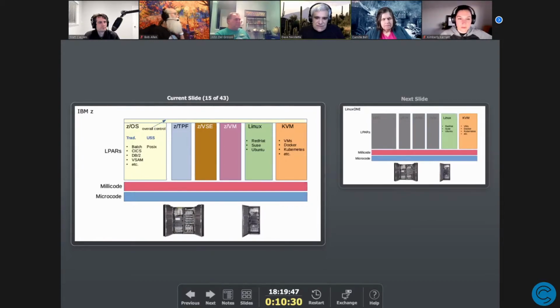z/OS is the flagship operating system. It's the evolved form of OS/360, the original OS for the largest mainframe systems. It also manages the whole machine and the whole sysplex environment. Although it isn't Unix, z/OS incorporates POSIX-compliant Unix functionality. That's another aspect that can be confusing.